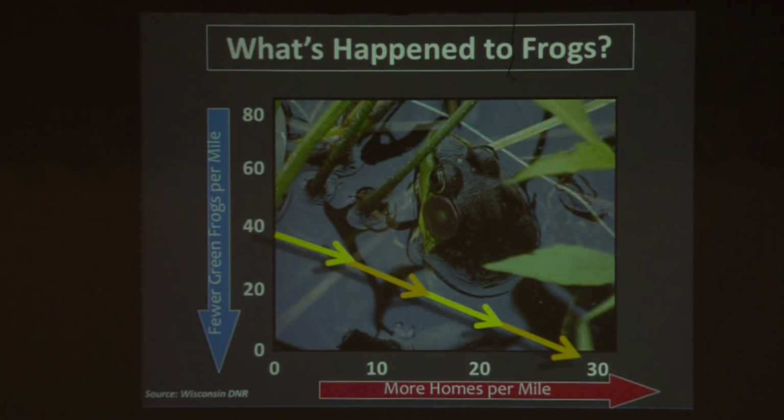The other thing they found was a study on frogs. At a density of about 30 homes per square mile, looking at all the impacts happening, they lost green frogs completely in the lake. It's a pretty significant change.